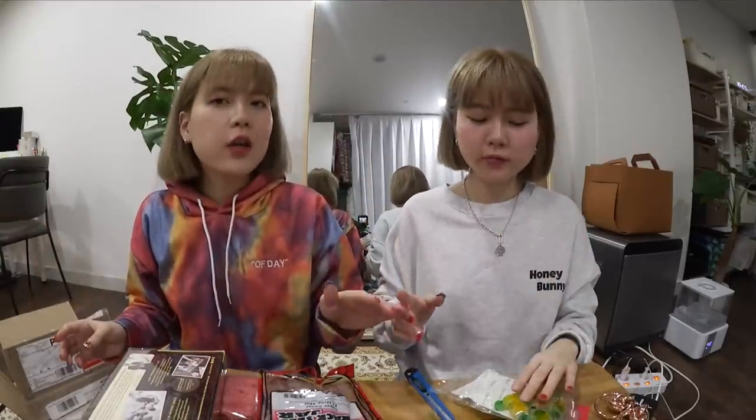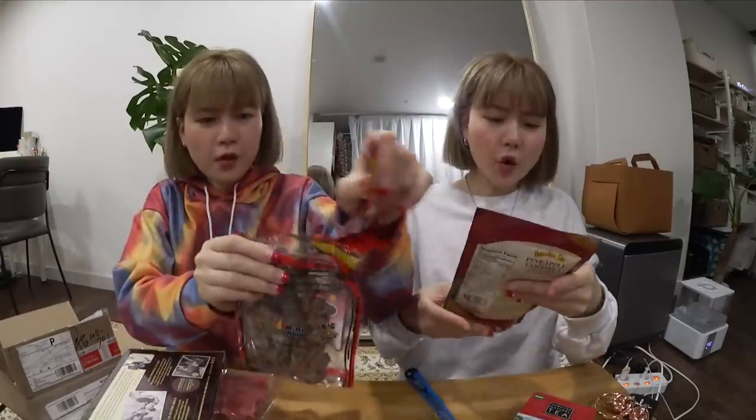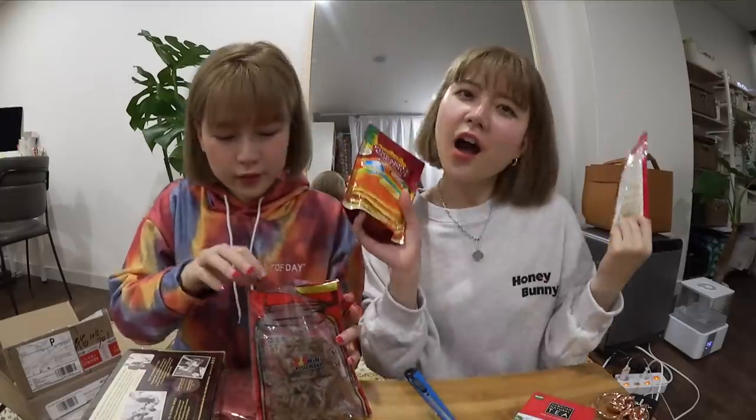I think it's some kind of fruit, like dried fruit. Wow, this is not like a cheap, ordinary gummy bear. This is like gourmet. It's so good. Oh my god. She gave us two pancake mixes. Oh. This is strawberry and this is pineapple. I feel like Krisha likes pineapple, right?